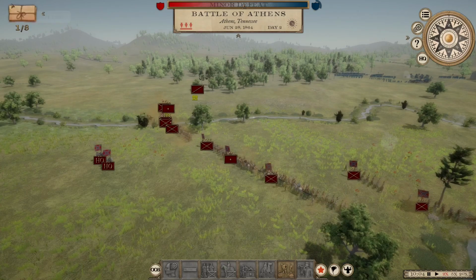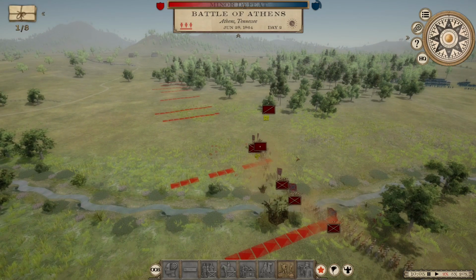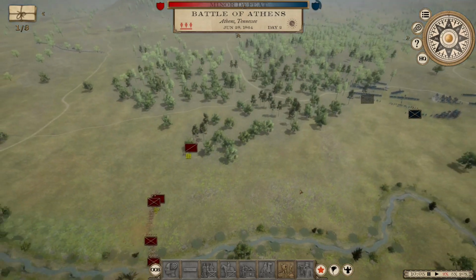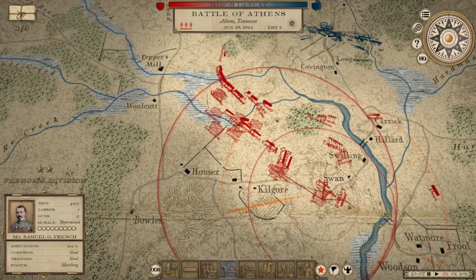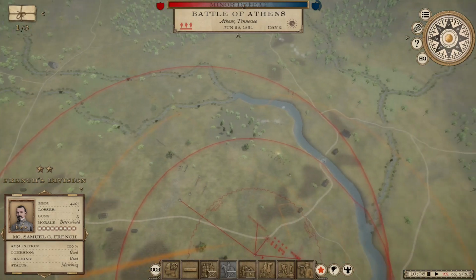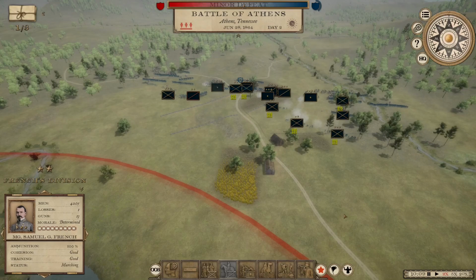Once these guys get into position, we're gonna have to do some finagling here. French is just about where he needs to be. Got this swamp we're gonna have to contend with. Really don't want to have to go through the swamp if I can avoid it.